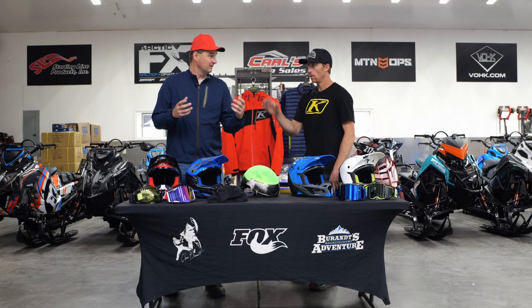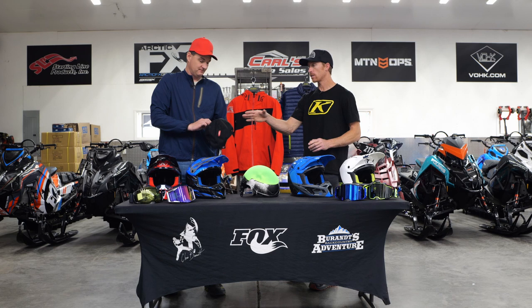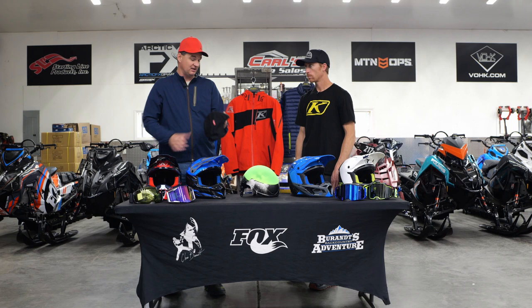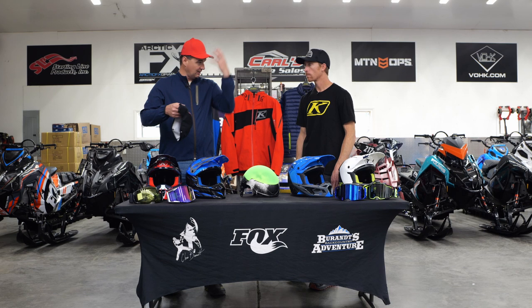Both the F3 and the F5 have this option. Yep. And what is this? And this is a windstopper liner that will snap up between the comfort liner and the shell of the helmet, and it blocks off the airflow from coming through the vents, and it also is waterproof. So if you're in a rainy situation or a spring situation, that's not going to drop down and get onto your head.